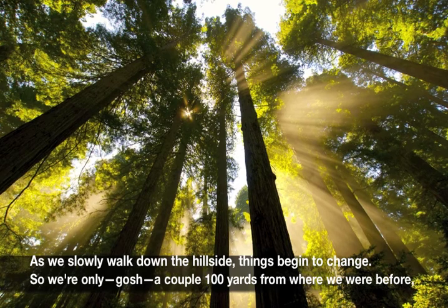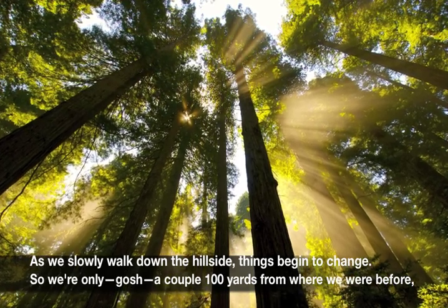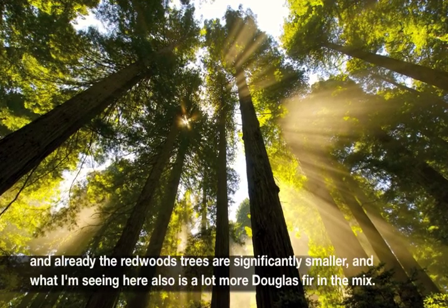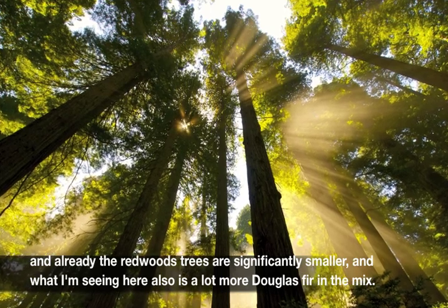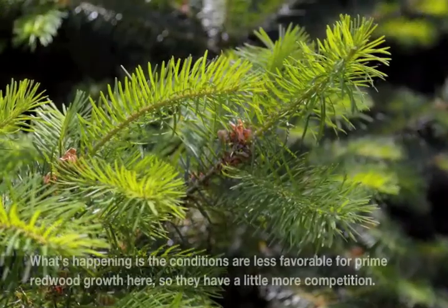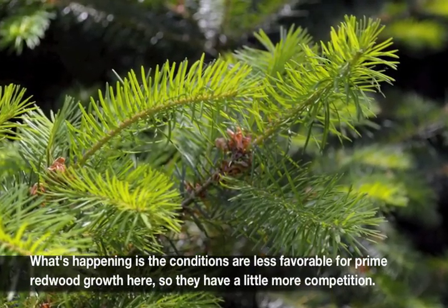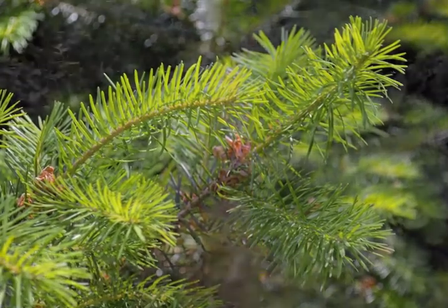As we slowly walk down the hillside, things begin to change. So we're only a couple hundred yards from where we were before, and already the redwood trees are significantly smaller, and what I'm seeing here also is a lot more Douglas fir in the mix. There were Douglas fir up the hill, but there's just more of them here. And what's happening is the conditions are less favorable for prime redwood growth here, so they have a little more competition.